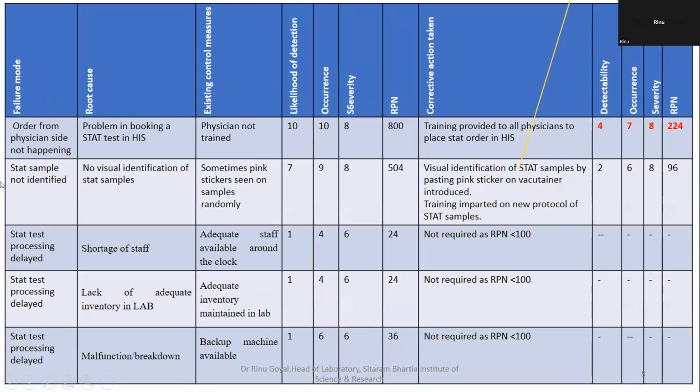The other failure mode was that the order from the physician's side was not happening because there was no system. The physicians also could not tick it in the computer. Why? These are the rules. So the existing control measure was none because physicians were not trained. The likelihood of detection was not there. And it was 10, 10, 8 severity, RPN 800.